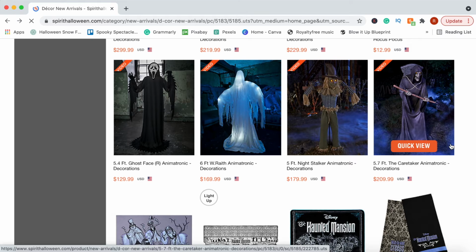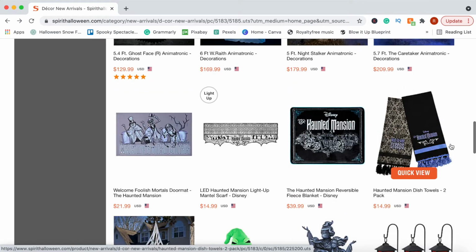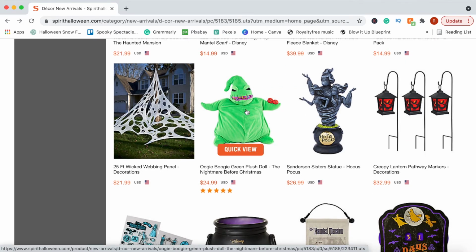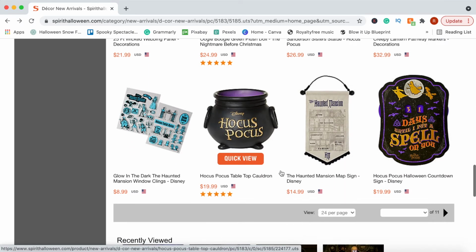I would encourage you to go in and look at the several others that I didn't, but let's go ahead and take a look at the smaller knickknacks that you can find at Spirit Halloween. For knickknacks, Spirit Halloween's game is strong. We see some Haunted Mansion and Nightmare Before Christmas memorabilia. I absolutely loved this Oogie Boogie plushie. I will definitely have to search for that on my trip to Spirit Halloween.